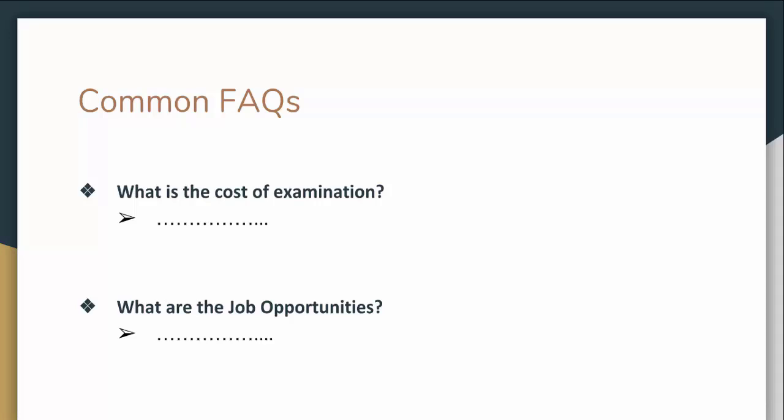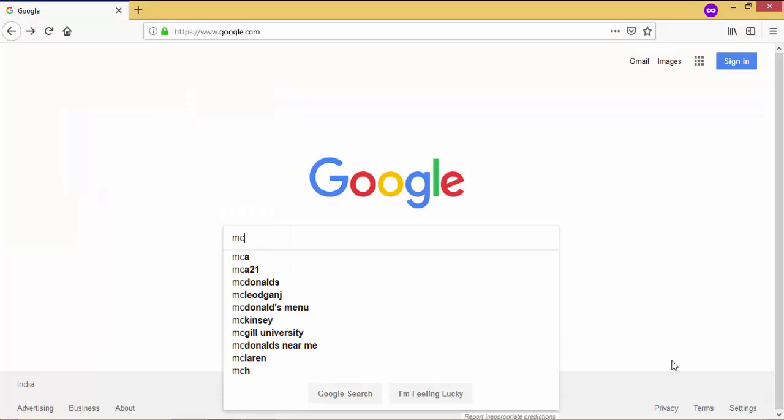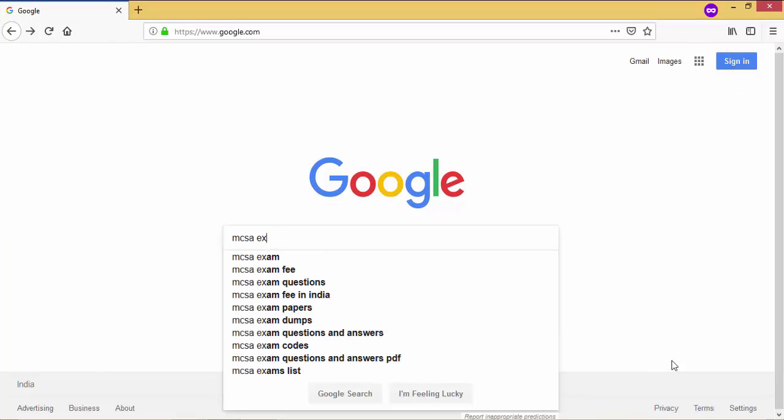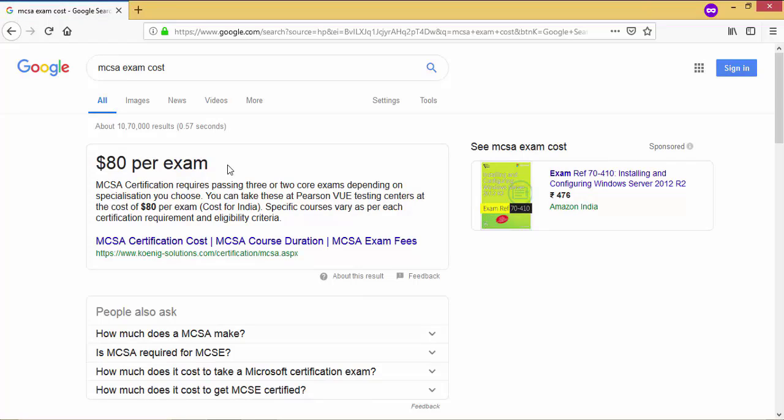What is the cost of the examination? So let us quickly go to Google and ask Google what is the cost of the MCSA exam. Okay, so I'm simply going to type MCSA exam cost, right? So it is showing me $80 per exam. So in MCSA we have 3 exams and in MCSE we have 2 exams. Alright, and per exam the cost is $80. So if you want to appear for an exam, then $80 is the cost per exam.